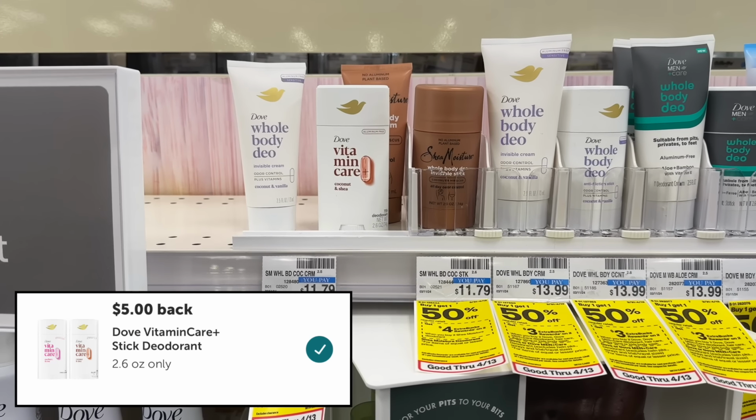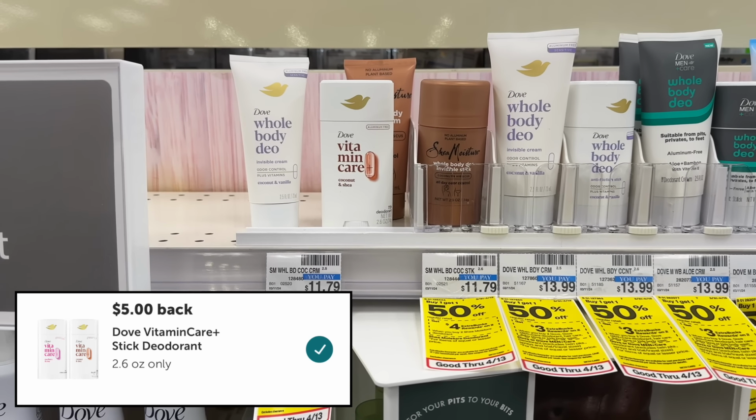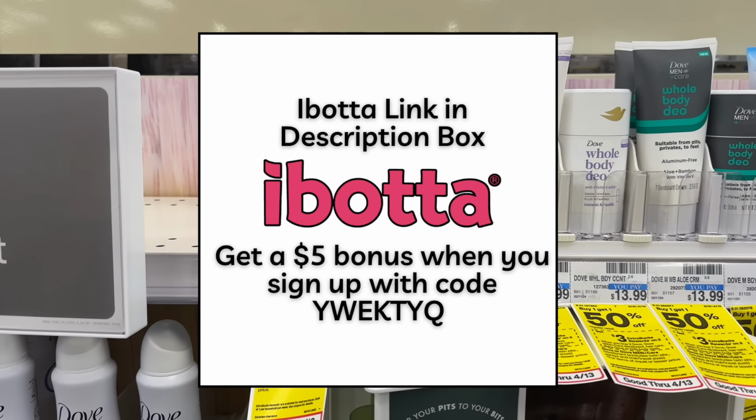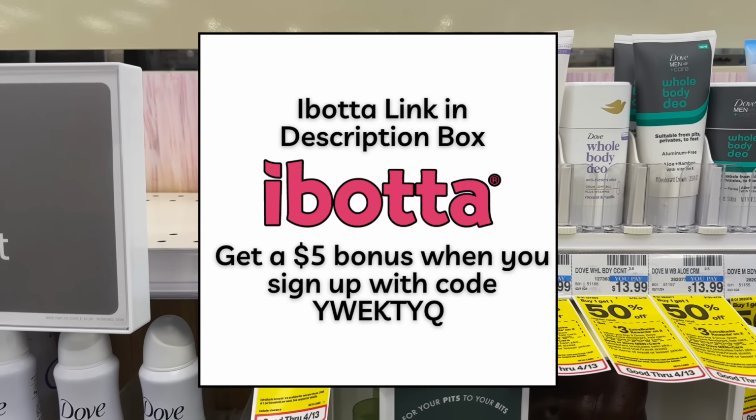So you'd be left to pay $11.98, earning back your $3 extra buck. Plus then you can submit to Ibotta for $5 back on the Vitamin Care deodorant, making your final cost for both just $3.98 for both of them. And if your store has lower prices than mine, it would be even cheaper for you.